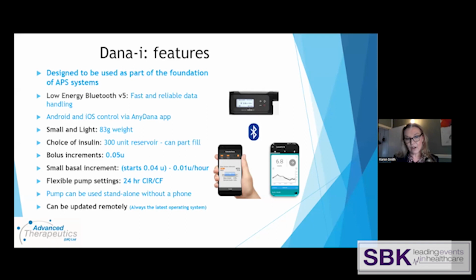The bolus increments are 0.05 units as the minimum, and the basal increments start at 0.04 but increase at 0.01 per hour. And it can be really flexible. We've got 24-hour carb to insulin ratios and correction factors, so you can really fine tune those carb to insulin ratios, which is a real benefit when it comes to pediatrics and lunchtime snacks and things. The pump can be used as a standalone, so you don't need to operate it with a mobile app or a handset. And we can remotely update the operating system on the pump.